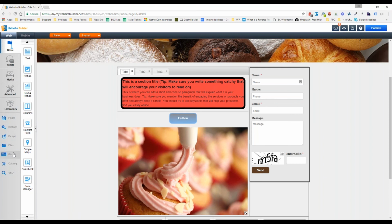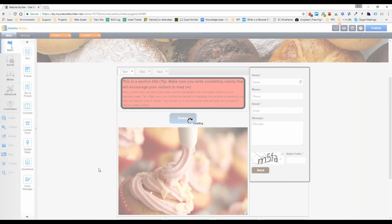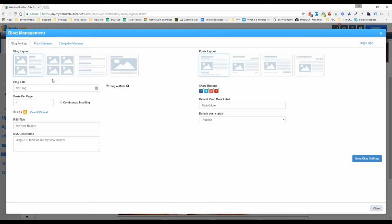And then we had, again, with the higher packages, an integrated blog and catalog, right? And as well as e-commerce in the next package up. So if you wanted to make a blog, you just click on this, continue to your blog manager. And now you can set up, pretty much control every aspect of your blog. So these are predetermined layouts for the posts, for the blog itself, how many posts per page. As you scroll down the page, if you want it to continuously load, you can do that.